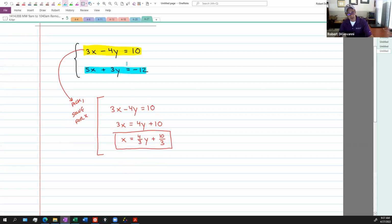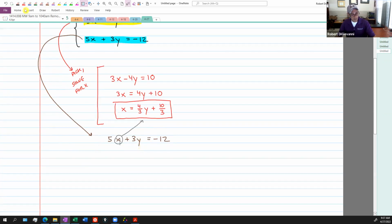Now what I do is I go to the second equation, right? And I'm going to write it down. And now I'm going to replace the x, right? The x is going to be replaced with that. And that sucks, right? That's fractions, it's going to be fraction disaster. But that's what I have to do. So I'm going to go 5, then I'm going to replace the x, 4 thirds y plus 10 thirds, then plus 3y equals negative 12. Any questions up to that point? No? So here I replaced or substituted.